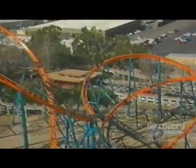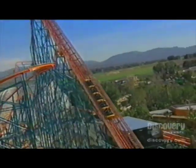Finally, Goliath sends thrill seekers into a helix, pulling an amazing 4 Gs. On over 4,500 feet of steel track with daring plunges and huge sweeping spirals, Goliath is the first roller coaster of the 21st century.